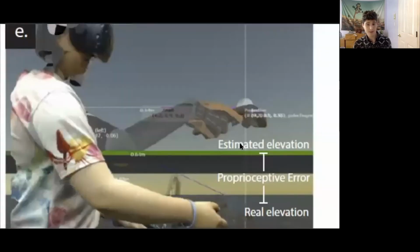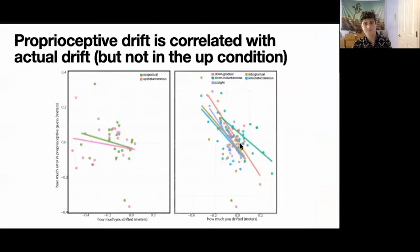And we end up with this proprioceptive error. Do they overestimate where their hand is or underestimate where their hand is? On the x-axis here, we have how much they drifted away from straight movement. Each participant is a little dot on there. And when we asked them to do the proprioceptive quiz, like we asked, where's your hand?